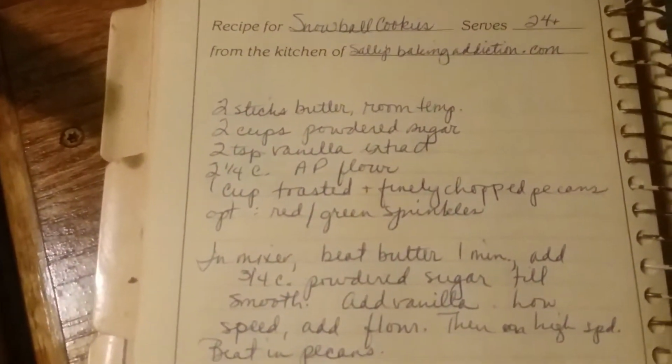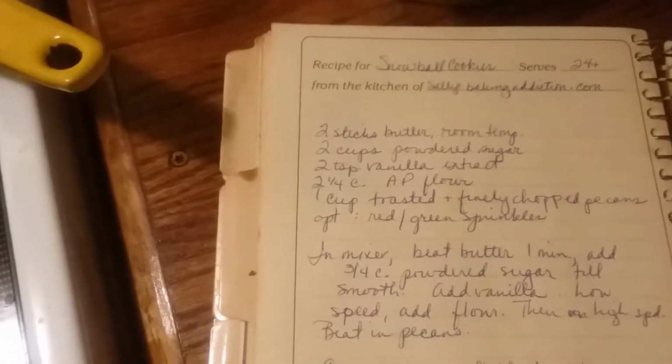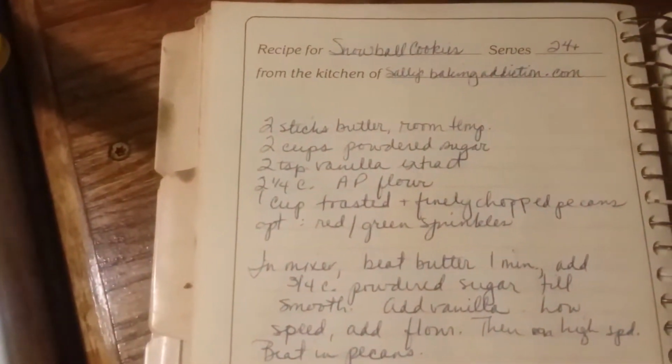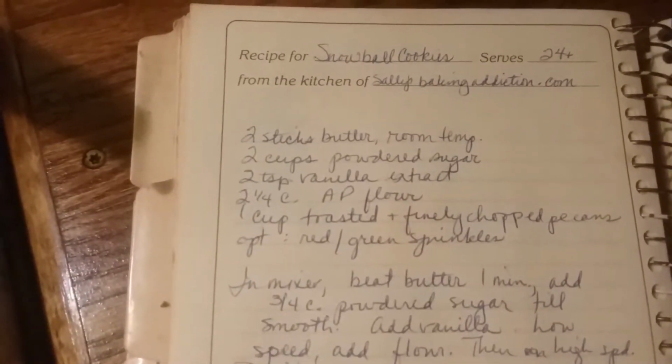Today I am making Snowball cookies. These might be my favorite cookies ever. I know my mother loves them. When I sent them to her last Christmas, she told me she never wants anything else for Christmas. She just wants a tin of these.